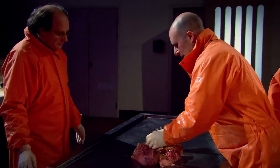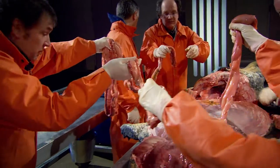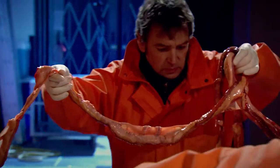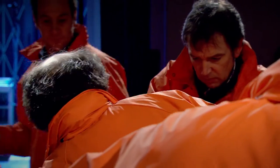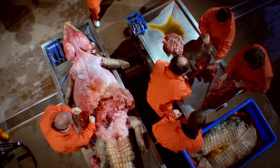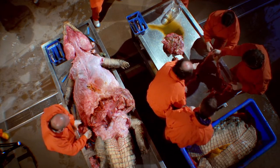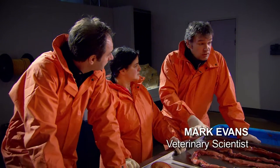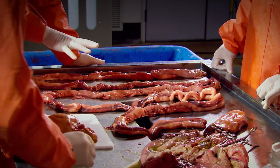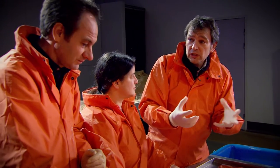Wow. Okay, so. Put it all on the same side. You all right? Okay, we coming down your end, Alan. Veterinarian Mark Evans is also keen to examine the intestines. He's never explored a reptile of this size before. I mean, for me, the most impressive thing about this digestive system is, for such a massive animal, how small it is. But essentially, what goes on in here, in terms of the breakdown of huge chunks of animal into tiny little pieces, is just extraordinary.